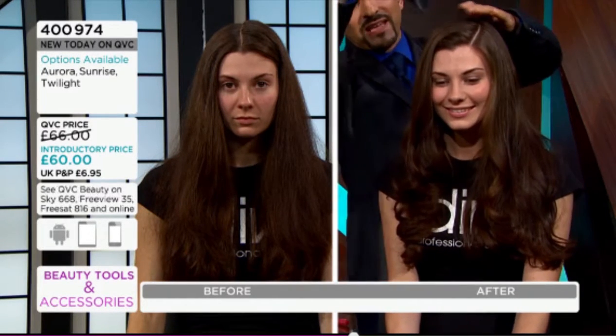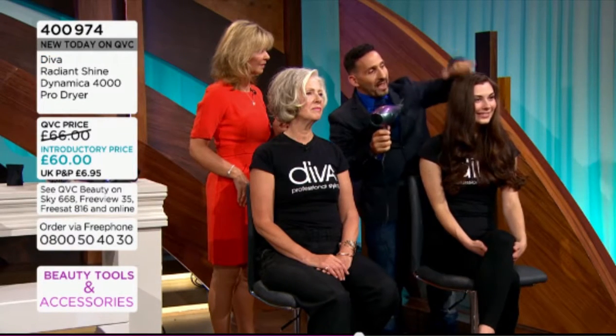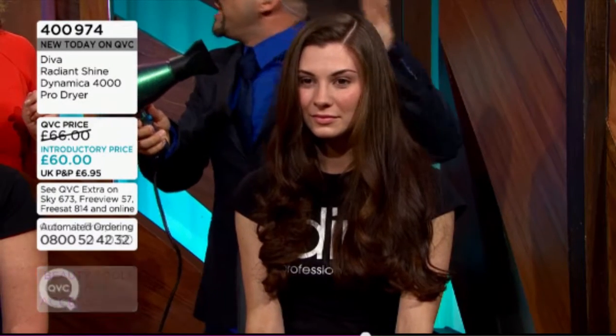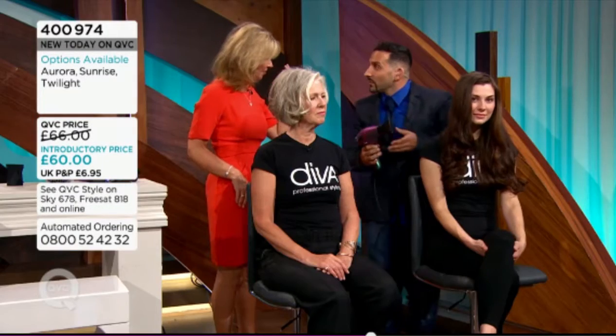You can see we get very, very static. Normally the hair would get super static just by putting a blow dryer on it. It eliminates that, so you can restyle your hair once it's dried. So that is more to do with the ionic technology. Exactly.